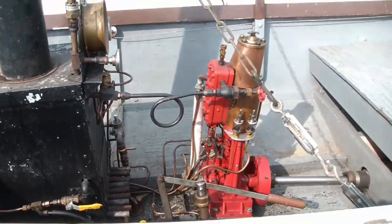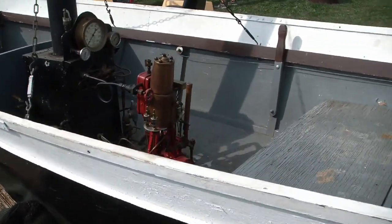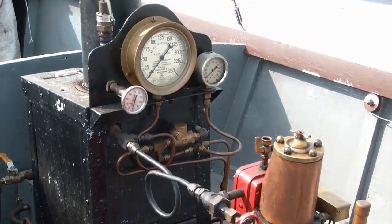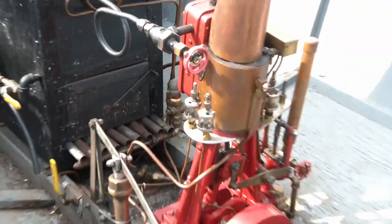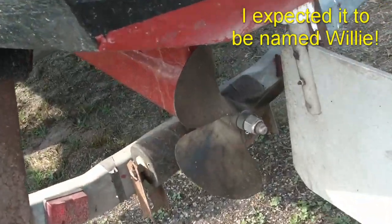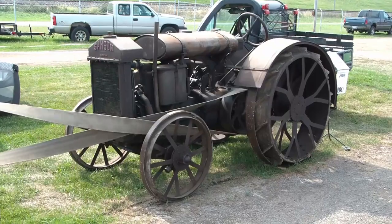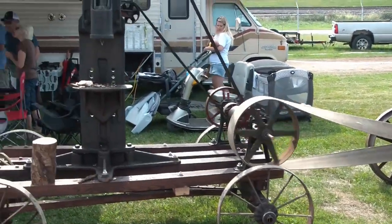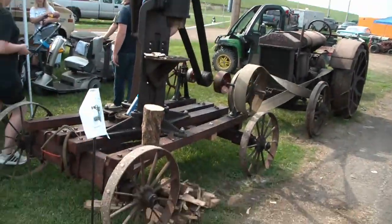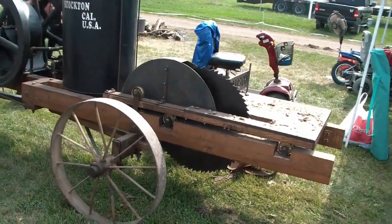Check it out. It's a little steamboat. How awesome is that? And a brass propeller to boot. Cool. Oh, cool. It's a log splitter. Cool. There's a firewood cutter.